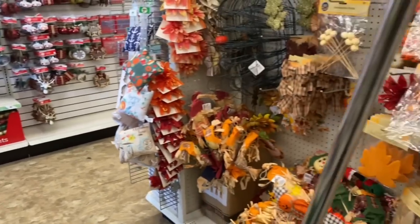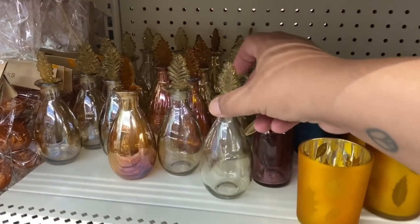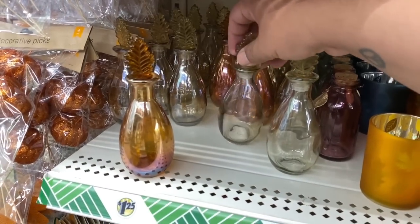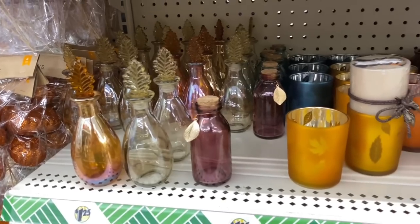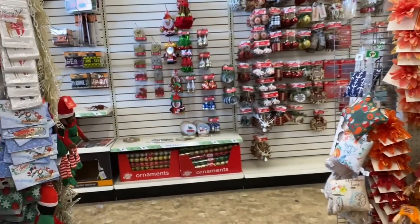Oh, wait a minute. Hold up just a quick sec. I know we're focusing on Christmas, but check these out. I haven't seen these before. These are brand new in the fall decor section. These are gorgeous. Okay, come through Dollar Tree with your fancy decor. How nice are those? Definitely not expected. All right, let's keep looking over here and see what we can find.